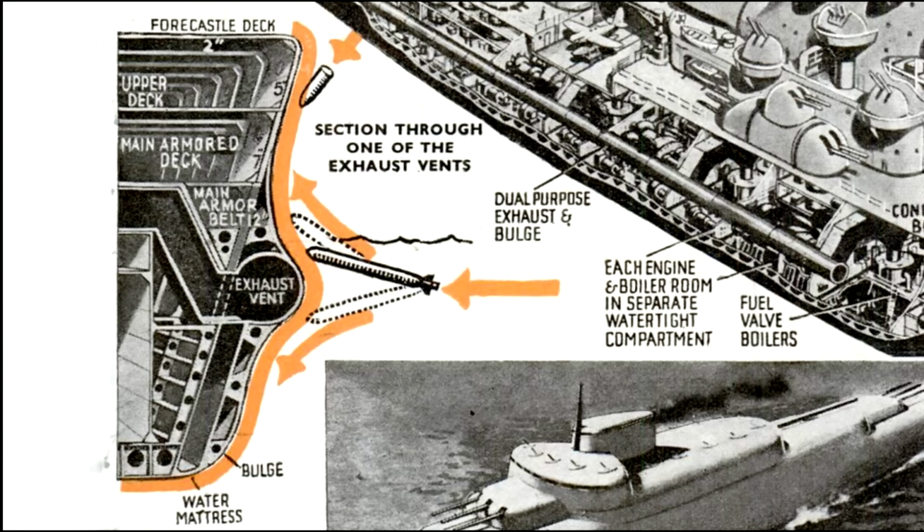This is absolutely, absolutely awful. And there's another thing. Speaking of shells coming at an angle, but at a slightly more realistic angle, you'll notice the bulge for this exhaust vent means that a good chunk of hull plating starts to curve outward from the inward curvature of the rest of the hull, forward of, or outboard, of the main armor belt.